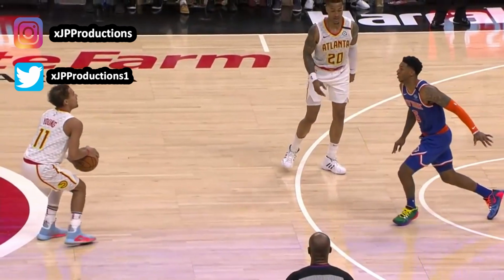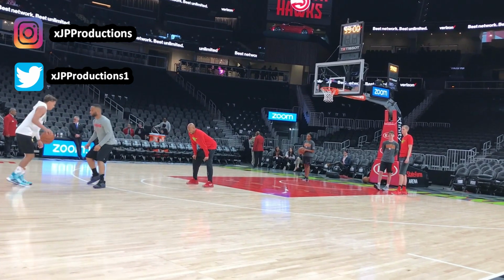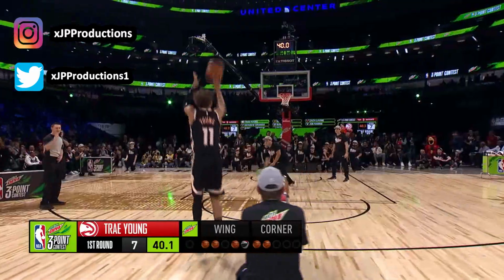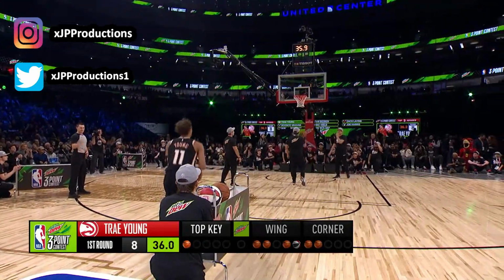Let's hop straight into it. We'll start with the basics. The further you are from the rim, the more power you will need, and the closer you are, the less power you'll need. I'm sure you already knew that. So when it comes to shooting, the closer you are, the less power and momentum you'll need to shoot the rock, which means you'll have more strength to hold the ball at a higher position.